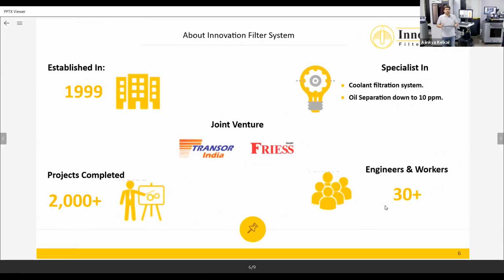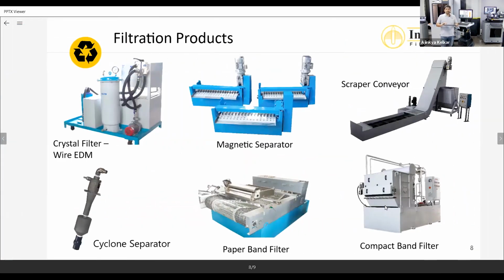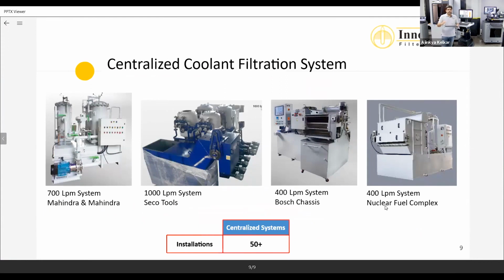A brief about Innovation Filter Systems as well. So all non-oil applications are handled by Innovation Filter Systems, like coolant filtration or phosphating solutions or degrease solutions. These are some of the applications for which Innovation gives systems. These are some of our conventional or standard products that we make. And Innovation has also made some centralized systems. So these are some of the photos.